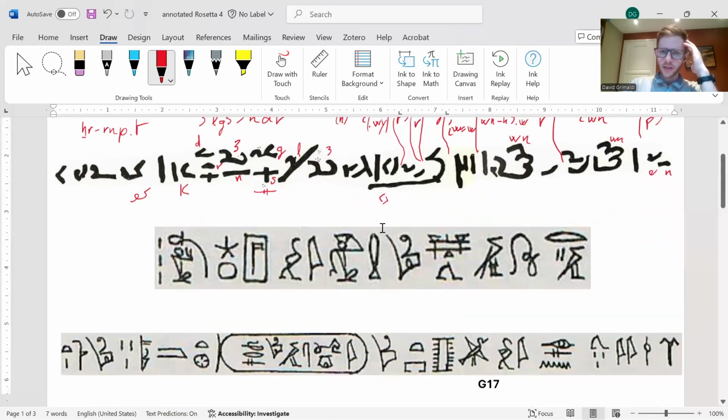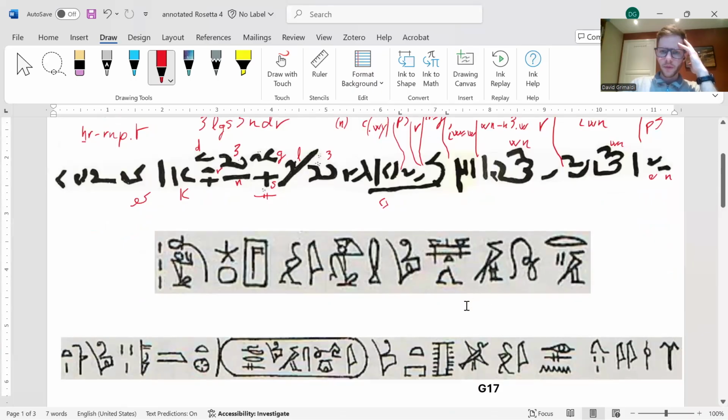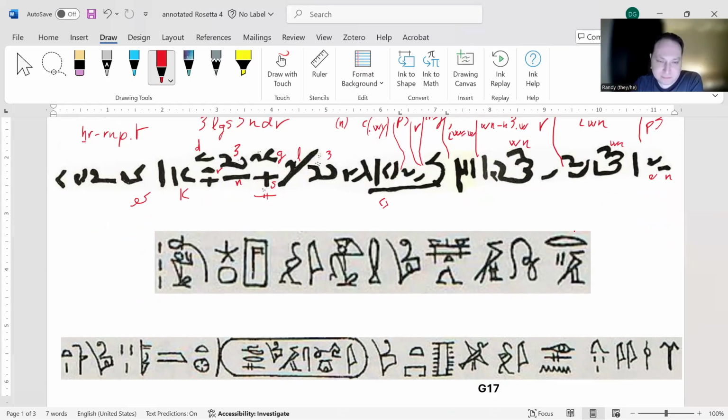Okay, so unless there's something else, we can move on to the hieroglyphs. Anyone? I can give this one a try. I haven't done the hieroglyphic sections of the Rosetta Stone in a while, so. Great.